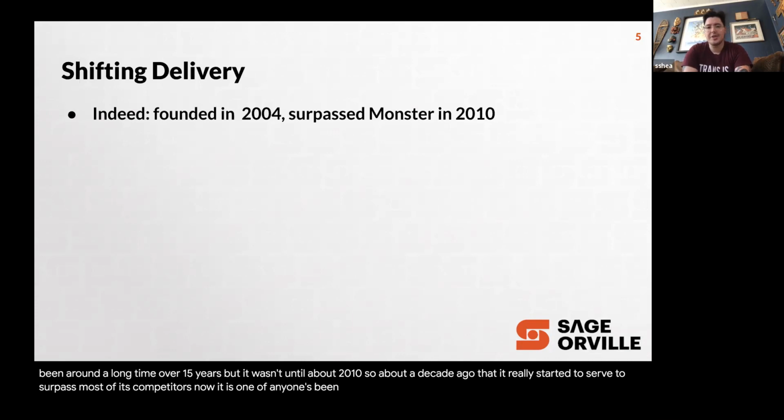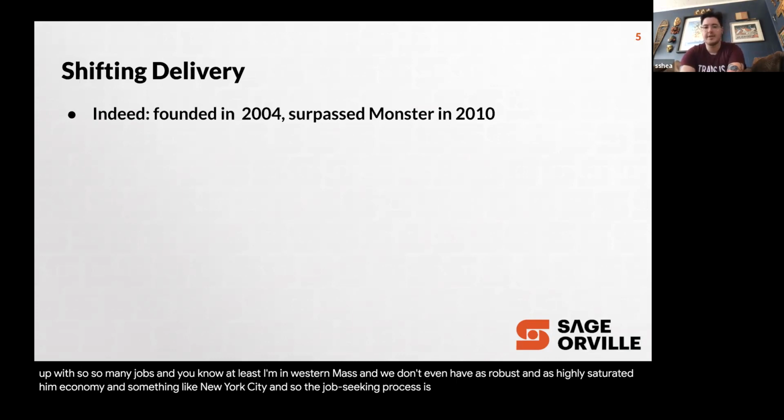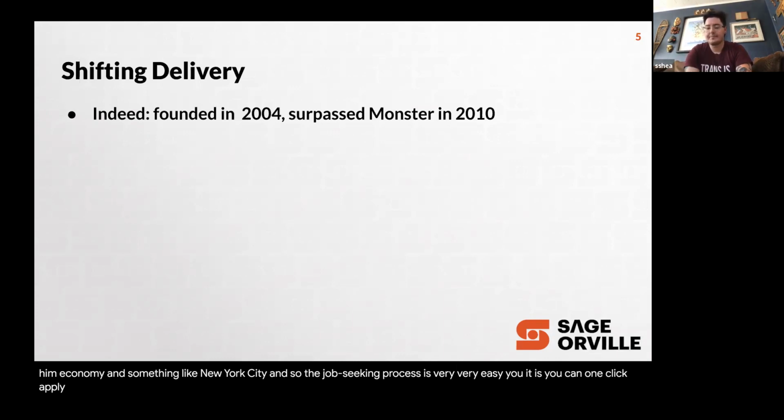If anyone's been looking for a job recently, which, in light of huge upticks in unemployment right now from the virus, anyone who's been on Indeed recently, you can put in a single keyword and come up with so many jobs. And at least I'm in Western Mass. We don't even have as robust and as highly saturated an economy as something like New York City. And so the job seeking process is very easy. One of the other things from a user experience too, you can one-click apply. And so it is a long cry from having to type everything out on a typewriter or handwrite it.